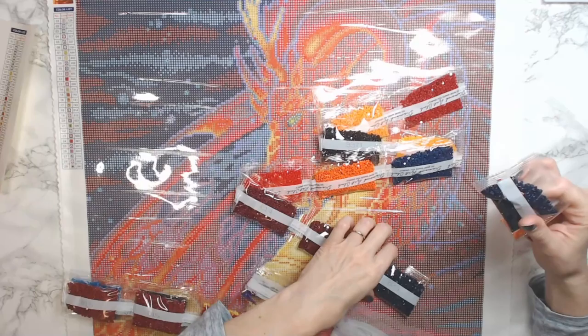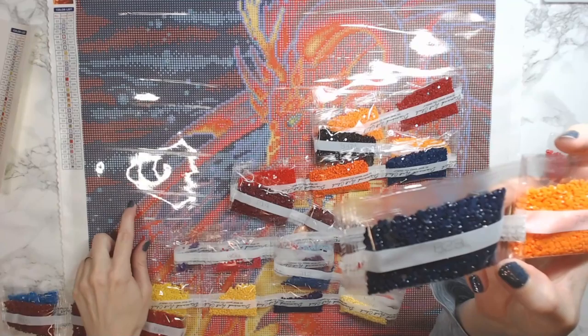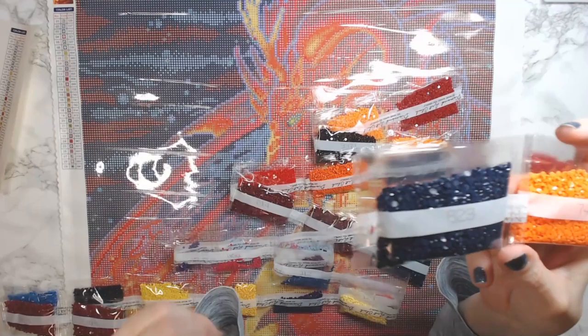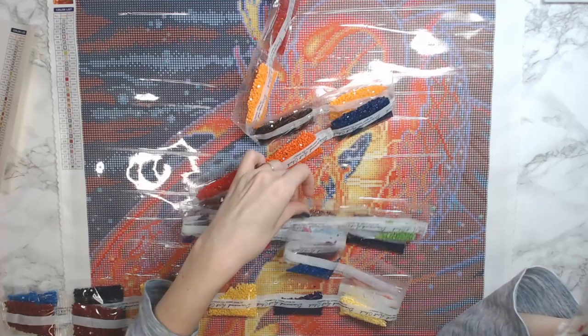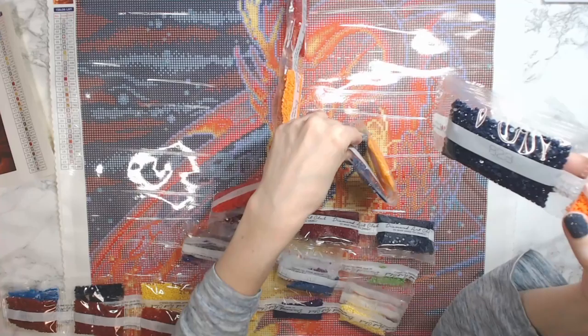So 823 is this really pretty dark blue. Interesting. This is the first canvas I've had where the little black and white circle on the canvas is not a 310. There is no 310 in this canvas. I don't see a 310. It's not on the legend. Wow. That's a first for me. That's awesome. I could take a break from 310.